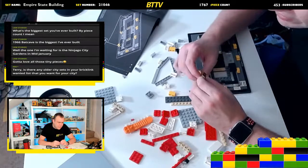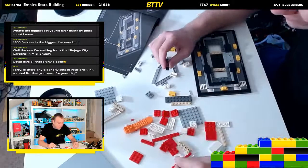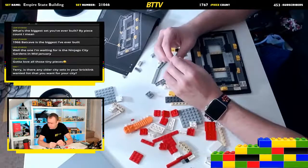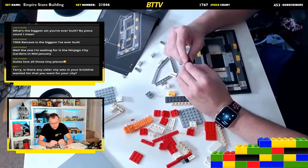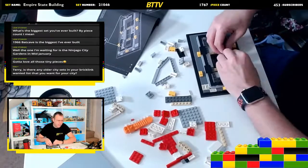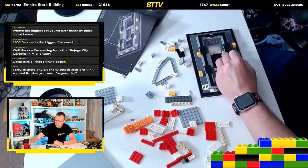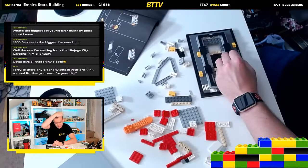In the older city sets in my BrickLink wanted list that you want for your city, I think KDS, when I first started building, I had all the old sets in my list, like the town hall and the greengrocers, but I've got them all now. So in terms of all the modulars I've got, except for the market square, the one that was done by somebody else, but it doesn't look very good to me, so I'm not going to bother getting that one. So it's the only older one that I've not got that I wanted to get.